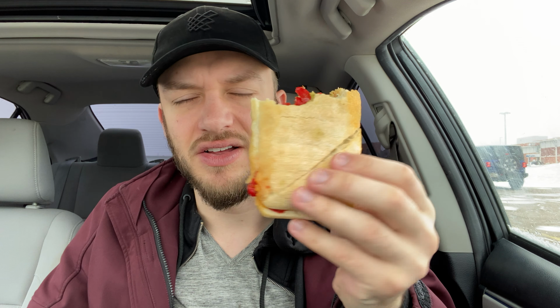So I would give this a solid 7.5 out of 10. It's pretty decent. 32 grams of protein, 520 calories, nice flavor.